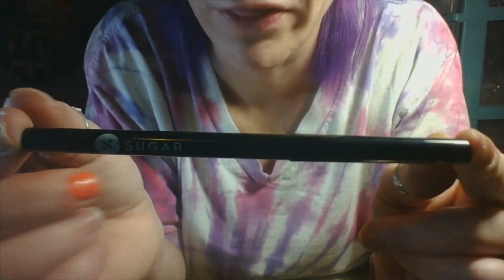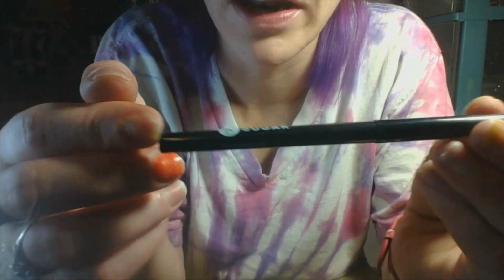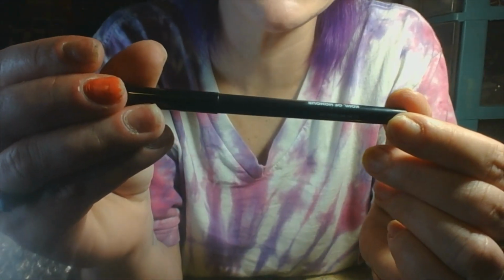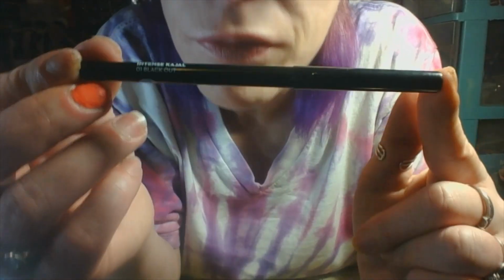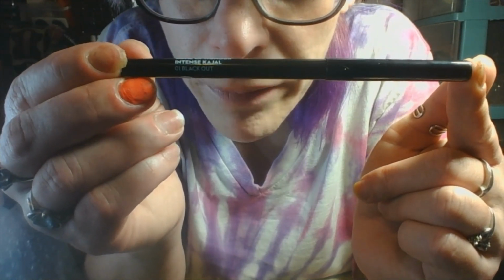Okay, so I'm assuming the brand is Sugar of this eyeliner. I'm guessing, never heard of it. And then it says Coal of Honor Intense Kajal, and the color is Blackout. There you go. Yep, there you go. You can see it.